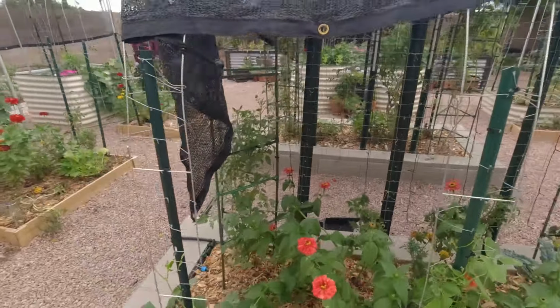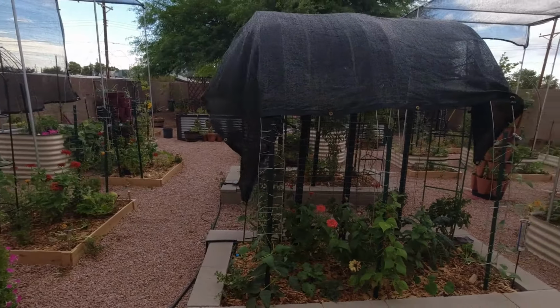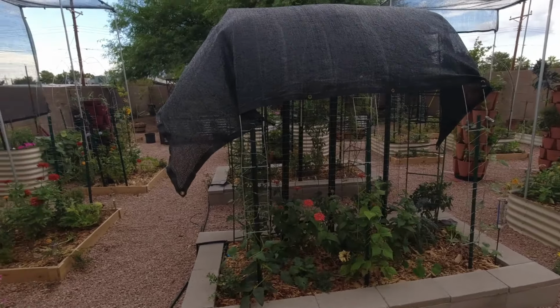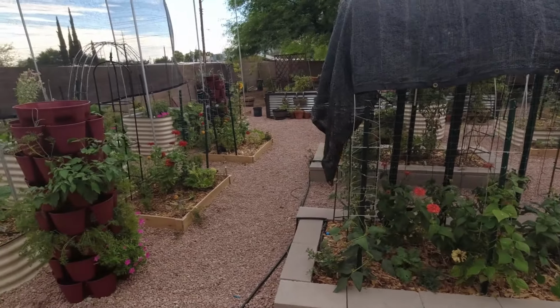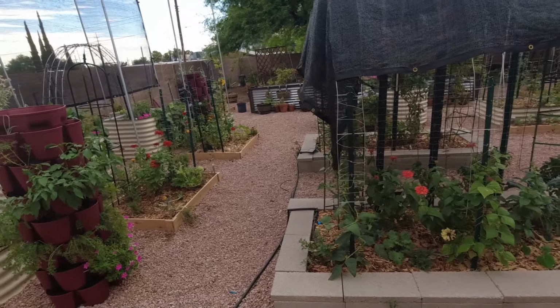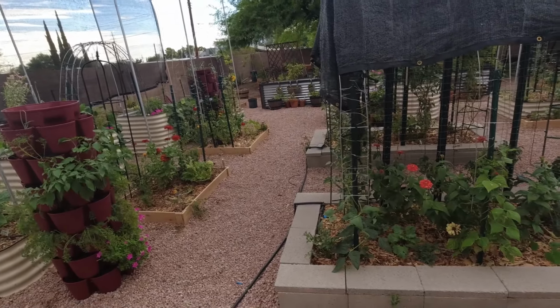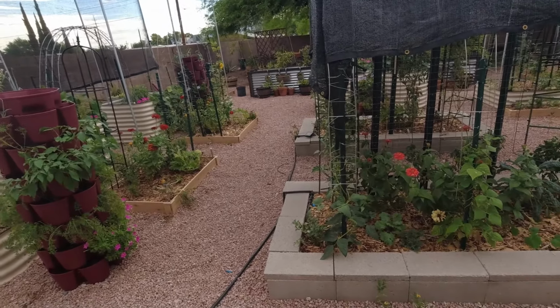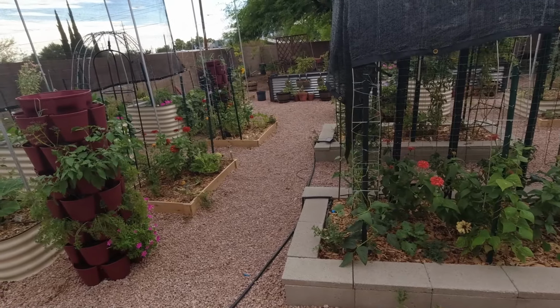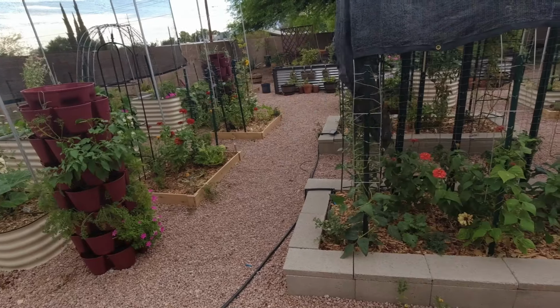Here's my last two beds. From this angle, I made this shade structure. I thought it would be good enough. But then I realized, even if not for the plants, like if I could plant outside of the shade structure, plants that can take it, like zinnias and stuff like that, for me, I need this whole garden shaded for me to be able to be out here without passing away.